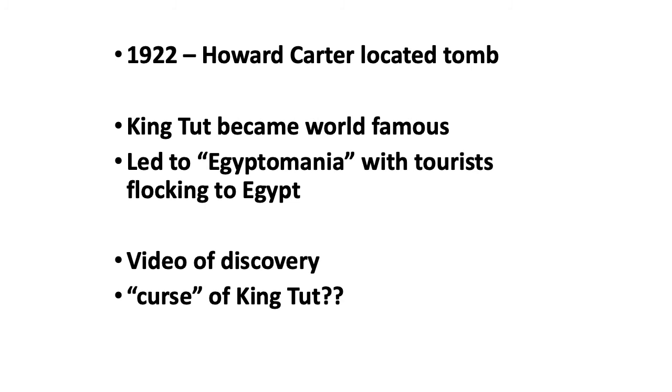Now, it was found fairly recently in 1922. Howard Carter, an English archaeologist, finally located the tomb. There's a video in the module, which is interesting. He had looked and looked for years, and he was paid by a famous wealthy archaeologist in London, in England, who said, well, this is your last year, it's costing too much. And so Howard Carter said, well, let me look where no one else has looked, under these huts. And the huts were ruins of where the workmen lived who actually built the tombs. And, through good luck, they found the stairwell and they opened this. So King Tut instantly became world famous.